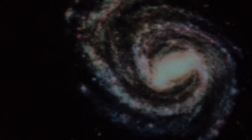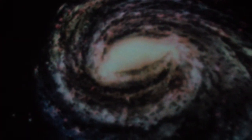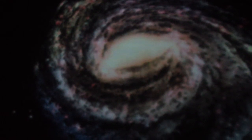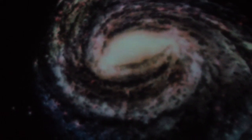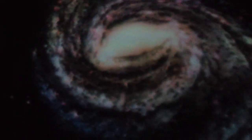It is a spiral barred galaxy, and it's called that because it has spirals coming out of it. In the middle, it has a bar of brightness, and the brighter spots are just areas with more stars. The Milky Way has about, I believe, 200 to 400 billion stars in it. It is about 100,000 light years across, which means that light takes 100,000 years to get from end to end.